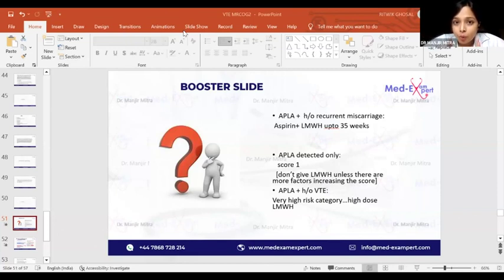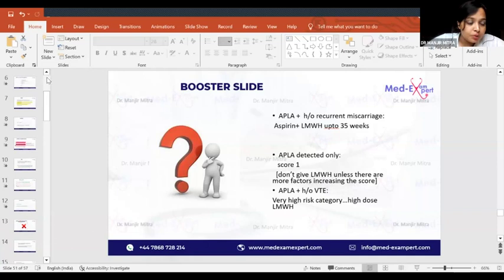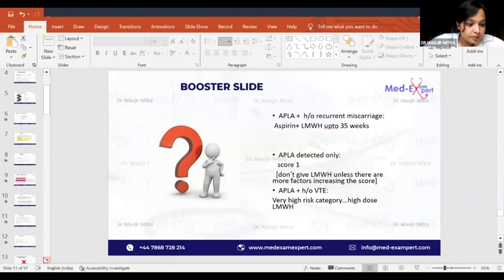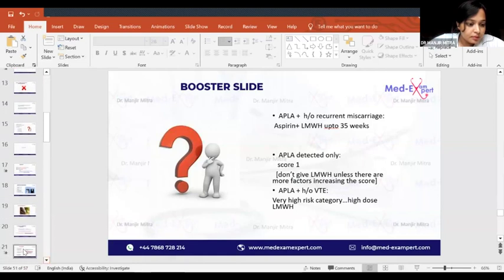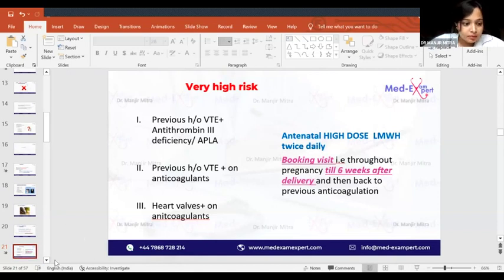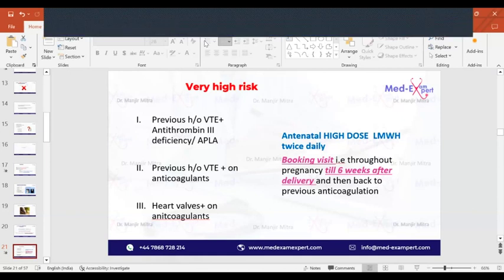Another point that we have discussed is that for the very high risk group, we can also give the same dose twice daily, that is 1 milligram per kg twice daily. It was there in one of the slides. Let me show you. High risk would be antenatal high dose LMWH twice daily dosing. Okay. Is this clear?